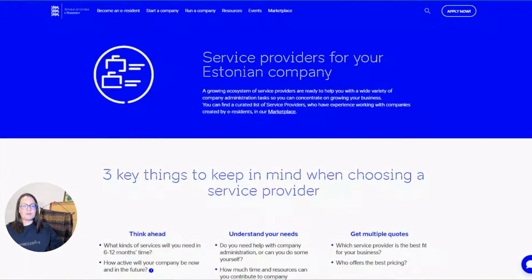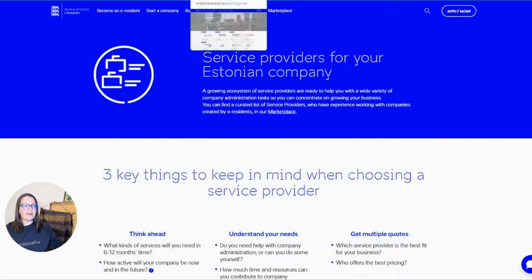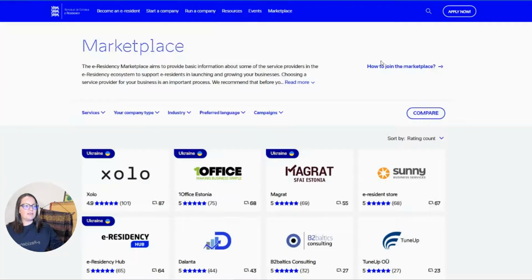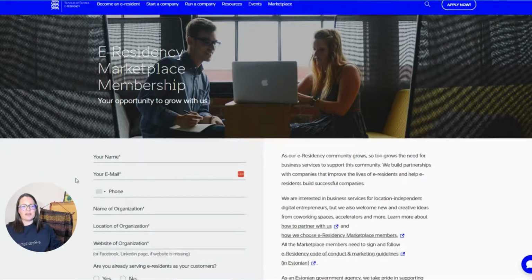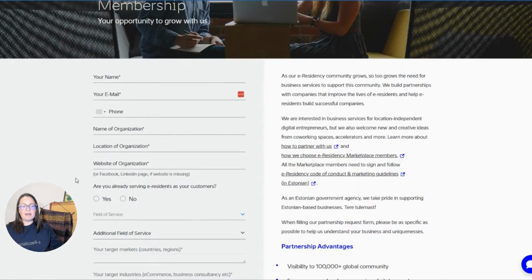Okay, the final thing I'm going to talk about is for those of you who might be interested in joining the marketplace. So we have here something that I haven't mentioned yet on the marketplace, this how to join button. And this takes you to our partnerships page. So this is where you can actually apply.